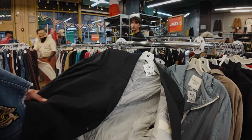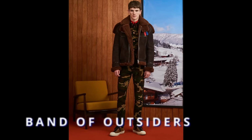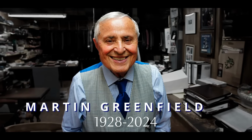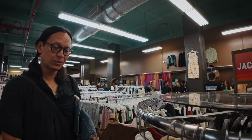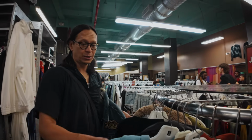These are one of these old brands. I don't know if you remember Band of Outsiders. Very great brand, and it just suddenly went out of business. Once in a while, you'll still find this. This was made by Martin Greenfield, who just passed away, one of the best tailors in all of New York. He made all of Band of Outsiders jackets. Not many people remember Band of Outsiders, not enough to make it collectible. I wish it was. I like the brand.